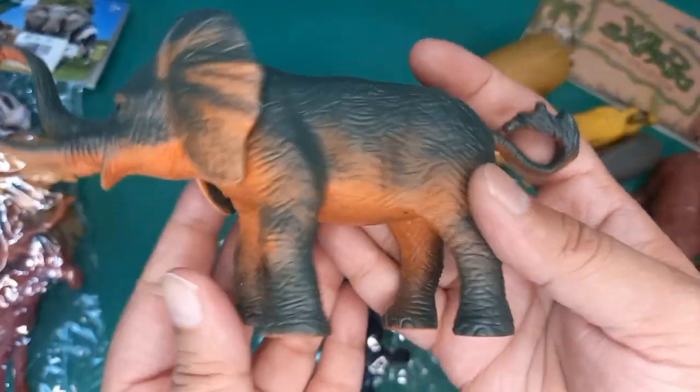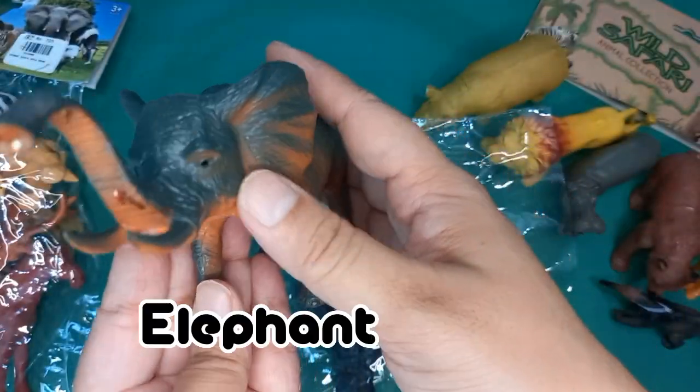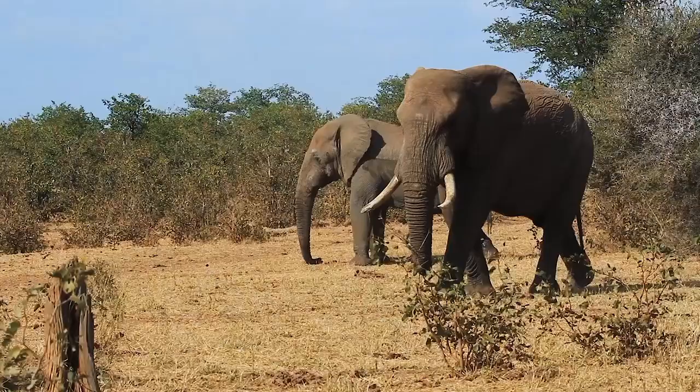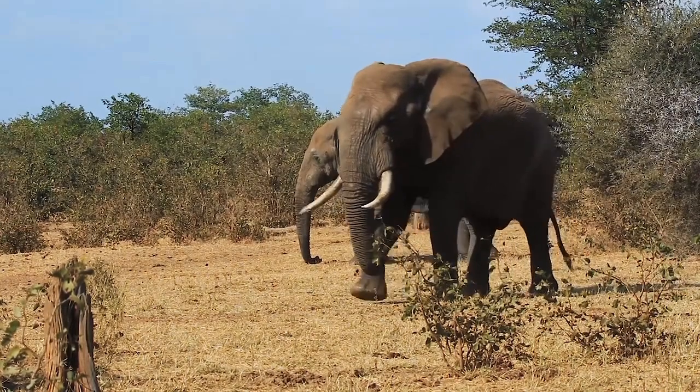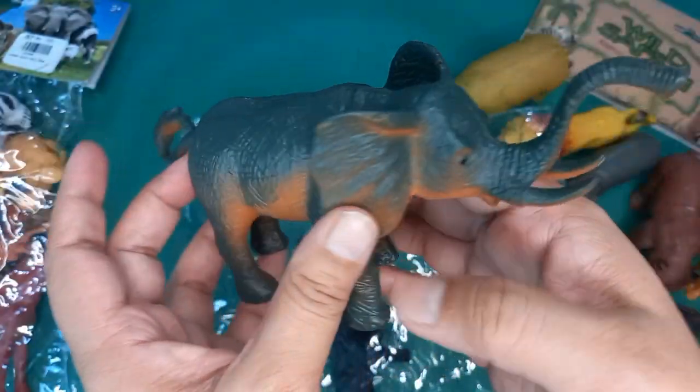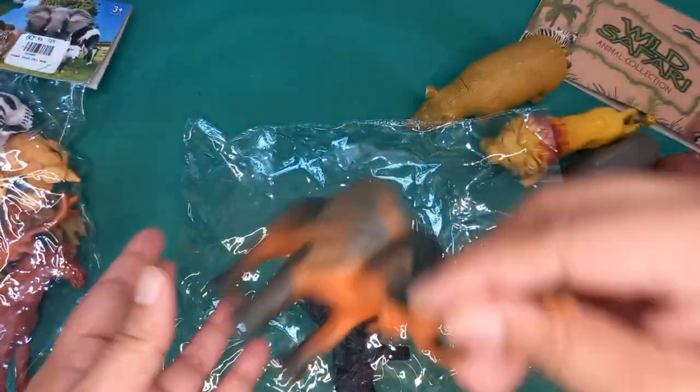Next we have an elephant. Elephant is the heaviest mammal on land. Elephants are African animals which can be found in the savannas of Africa and wild jungles. An elephant.